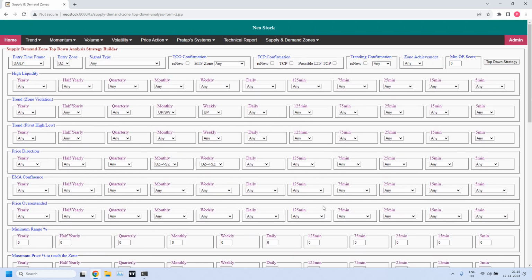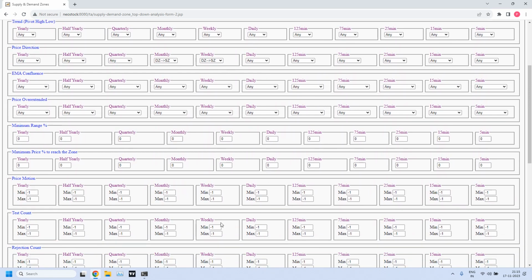So finally, our demand zones, which are not pierced. Even if you want fresh zones, you can set test count to 0 here. But why am I not setting it to 0? You take a decision, because the report anyway is showing whether it is tested or not. If it is tested, how many times it is tested?